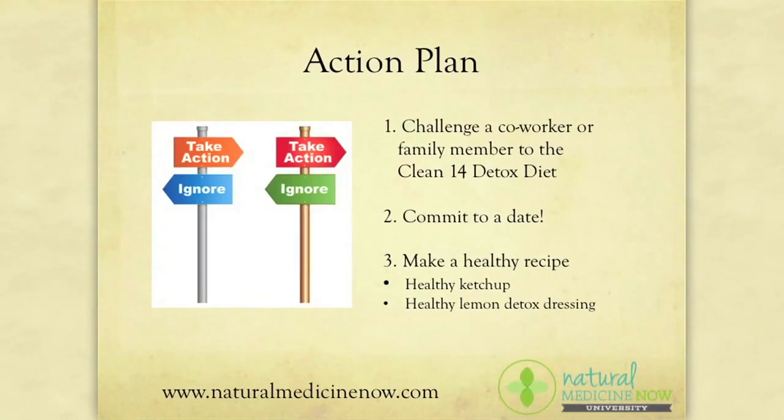So here are your action plans. Number 1, challenge a coworker or family member to do the Clean 14 detox diet with you. Number 2, both of you commit to a date. And number 3, make one of the healthy recipes mentioned in this webinar, either the healthy ketchup or the healthy lemon detox dressing.